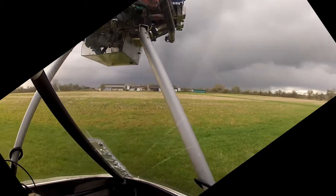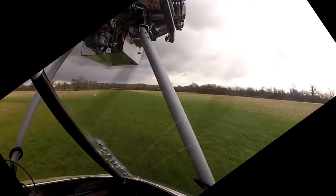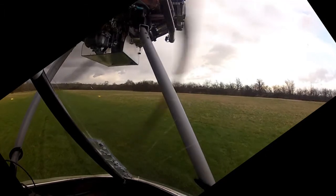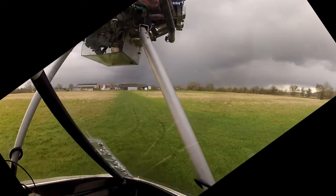And it's quite soggy, so it's quite hard to move on the ground because our tyres dig into the mud. So you can see over there, nice clear day, and if we turn around, getting a bit worse. And ooh Christ, doesn't that look nasty? That's going to hit us in a few minutes.